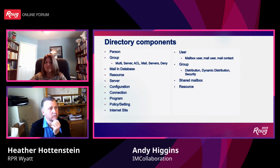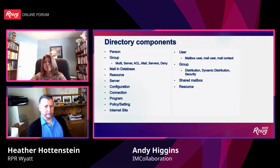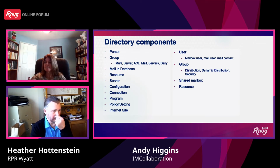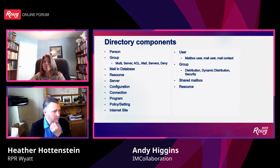For group documents, you have multiple types of groups. You have the multi-purpose, which of course can be used anywhere. And you have server only, which means they can only define servers and only servers are going to be recognized as valid members. ACL only can only be used in either server access control list or database access control list. So you can't send emails to an ACL only group. And in the same vein, you have mail only groups that you just send mail to. You don't use them in ACLs.